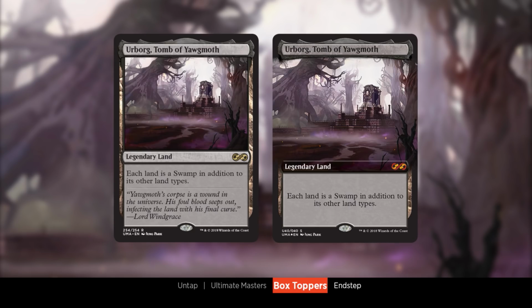Urborg, Tomb of Yawgmoth, and oh my god. That new art, that centered text, that legendary frame. I love it. All of the things. Yawgmoth's corpse is a wound in the universe. His foul blood seeps out, infecting the land with his final curse, attributed to Lord Windgrace. Of course, that is some pretty potent flavor text, if I do say so myself.